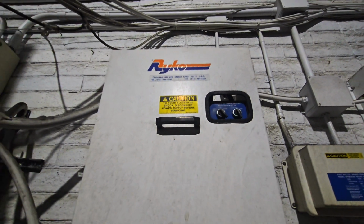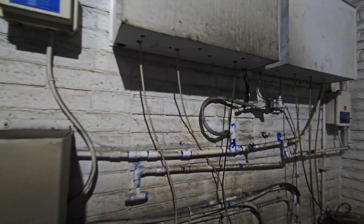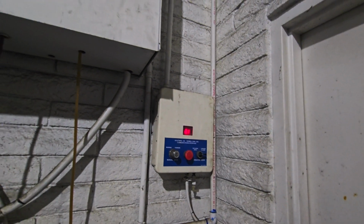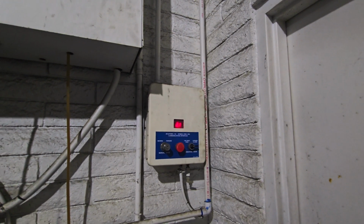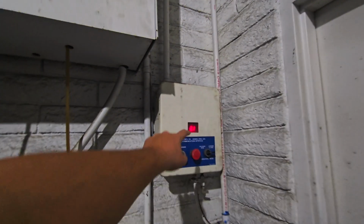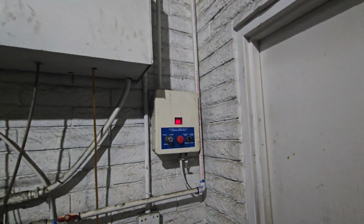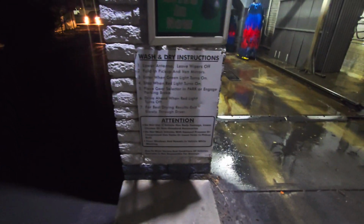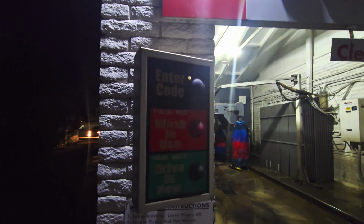There's a control panel. The manual drive in another control panel. It says error code 81. It says 80, but you can't really tell because one of the lines is burnt out. All the chemicals just sitting right here in the bay. They have all the instructional signage, the enter now light. I don't know if it was working when I came in.